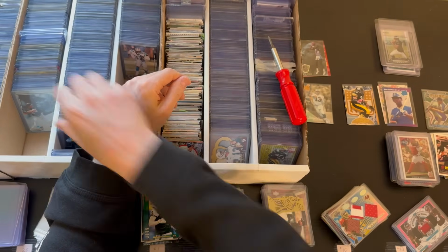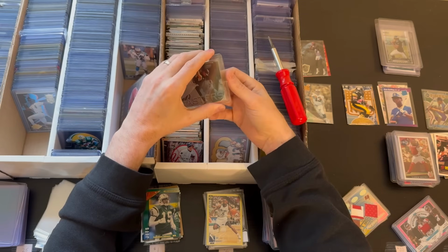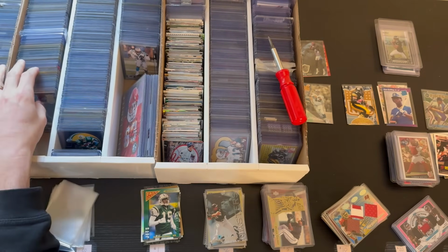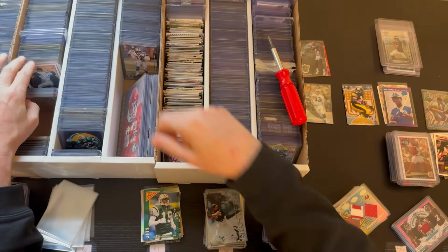Topps Laser Frank Thomas. Those were really cool cards. Very interesting die cut images on those. Another Frank Thomas insert from the 90s. I think it was 1995 Emotion Masterclass or Masters. Yeah, Emotion Masters from either 94 or 95. I'm not sure, but that's going into the $2 bin.